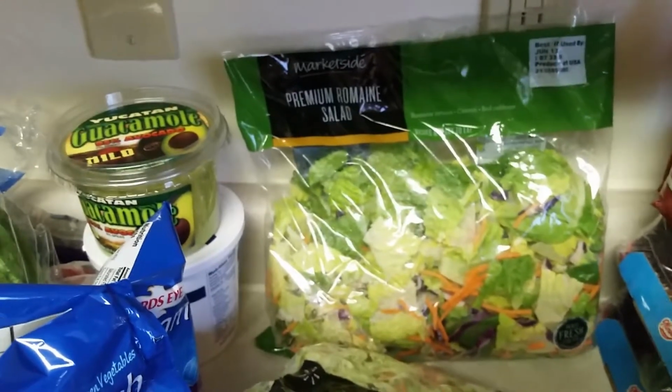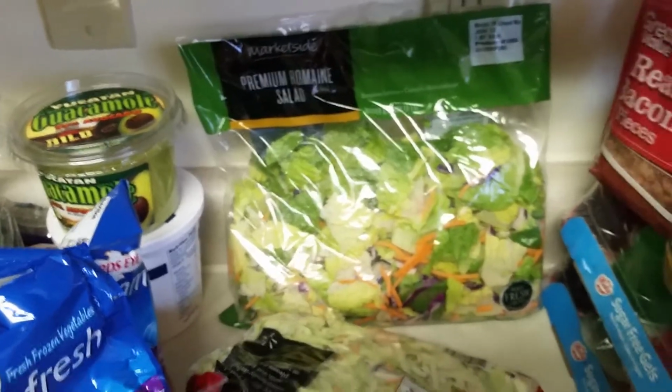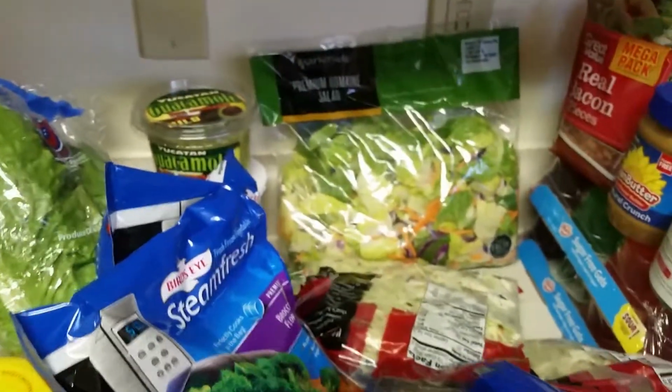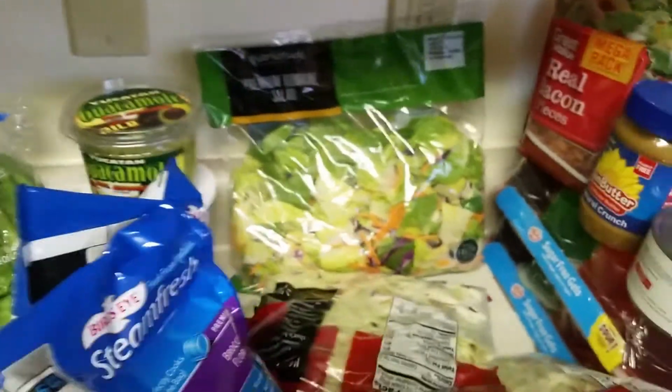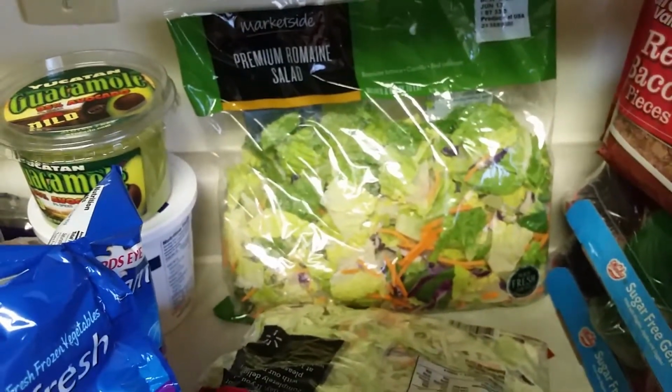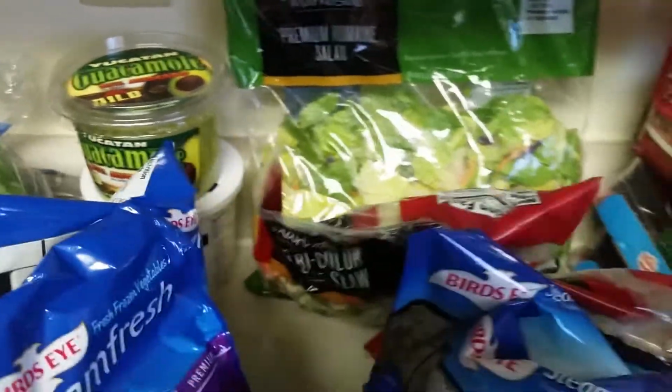A bag of just romaine salad mix because I do like to eat a lot of salads. Sometimes I use this meat right here, not the roast beef, the ham, and I will cut it into ribbons and put in some cheese and some hard-boiled eggs, and have sort of like a little chef salad.